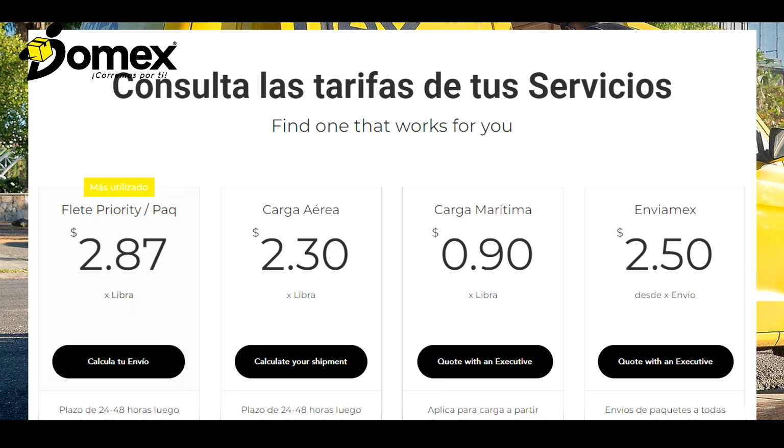I don't know anybody that has a Domix account. Let me know if that's really true, that if I order a package and it gets to Miami or the Doral area and I pay 57 cents extra, are they going to get it to me quicker? As I told you, I get my packages in 2 days anyway, so I don't know if priority means next day or if it means 2 days. So that's something to look at.